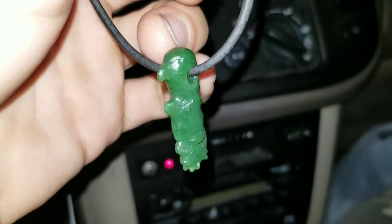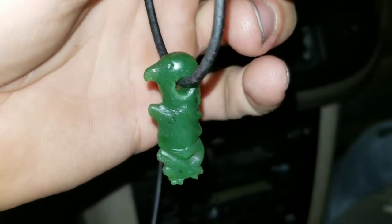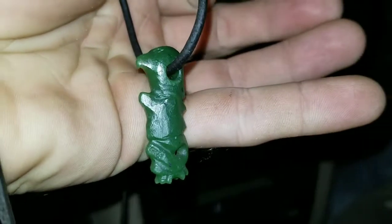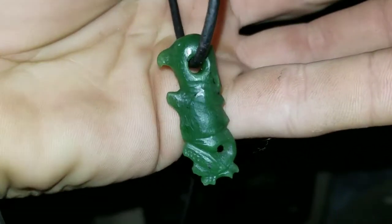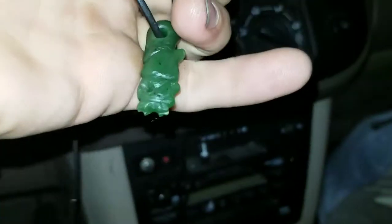So while I'm doing this video, I'm leaving the most obvious one out. And that's the one that I wear all the time. Okay, so here's a close-up on the Northern BC jade necklace that I carved. I don't know how well you can see it. That's the eagle, wolf, scorpion.